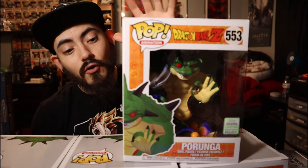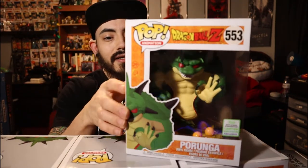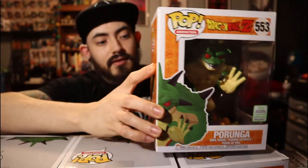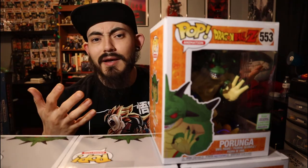Now, overall, already it's just an amazing looking pop from seeing it online, but in person it's even cooler. I'm gonna get some close-up shots while I speak about this pop. It's Purunga, the Namekian dragon, with the Namekian Dragon Balls right there at the bottom. It's huge, 6-inch, looks glorious, it's massive. How could I not pick it up?